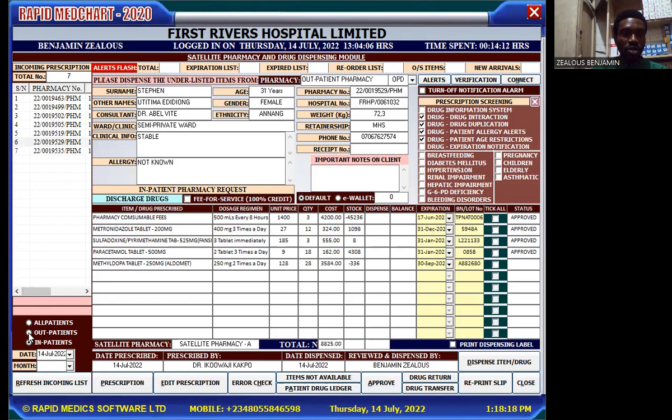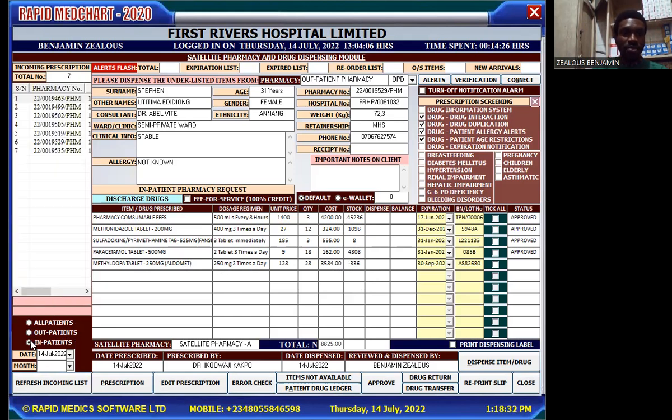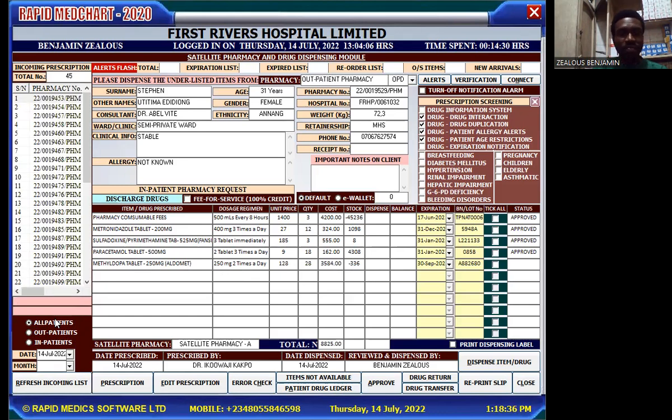All right, now I go specifically to outpatients. You can see that the outpatient number is bulkier than the inpatient list of prescriptions. Here we have 38, while for inpatient we have just 7. In all, we have about 45 patients whose prescriptions are still pending.